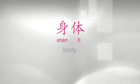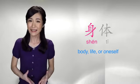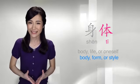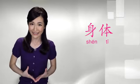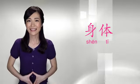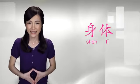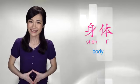身体 body. 身 means body, life, or oneself, while 体 means body, form, or style. If we were to read it literally, we might say 身体 means body form or body. Hence, it's quite safe to say that when these characters are combined, 身体 can really only mean one thing, body.